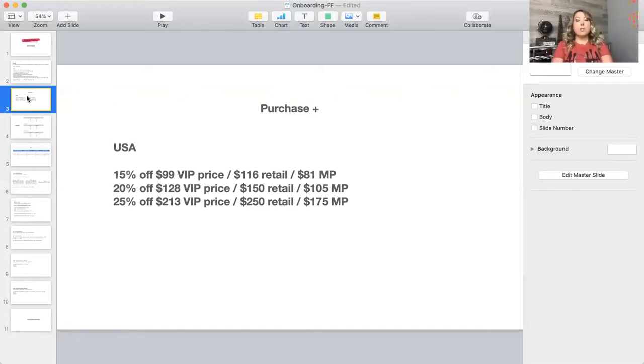That part is up to you, but get organized right off the bat, because as you start screenshotting and saving things, your camera roll is going to be full. I think I have 15,000 pictures on mine right now, and most of them are categorized, but still it's really hard to find something specific if it's not organized. So get organized. So this is the Purchase Plus levels for US.